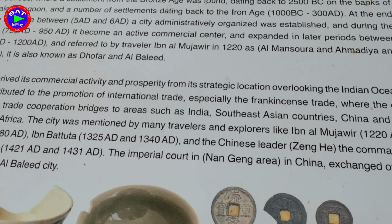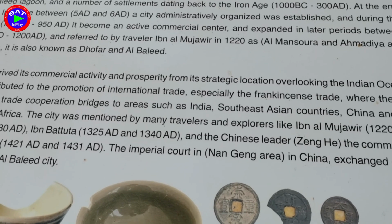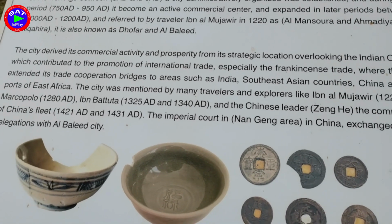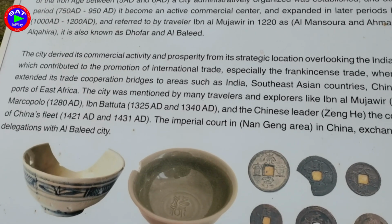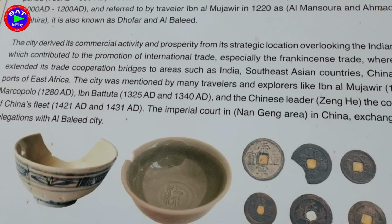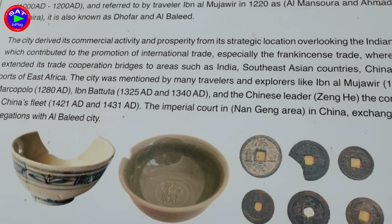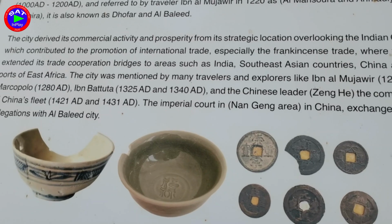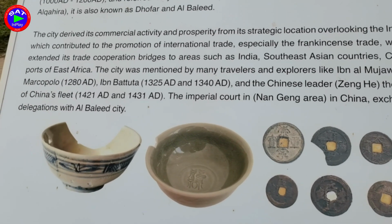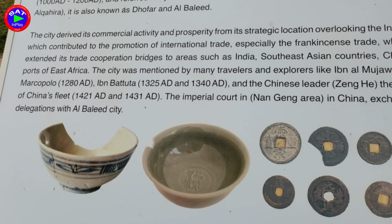during the period of 750 AD to 950 AD, it became actively commercial in the city, in the center, and expanded in later period between 1000 AD and 1200 AD, and referred to by a traveler Ibn al-Mujawir in 1220 as Al-Muzawra and Al-Ahmadiyya and Akira. It is also known as the Far and Baleed.